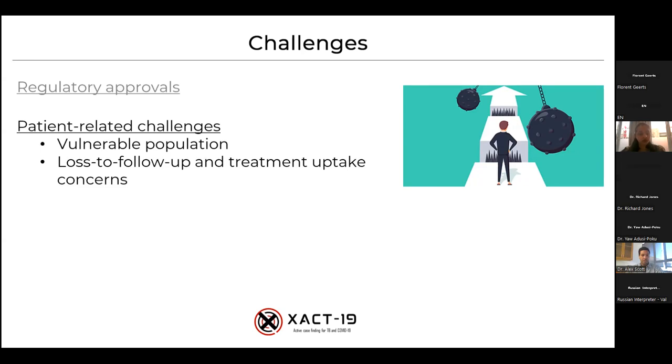Next slide. We also have patient-related challenges. Of course, this is a vulnerable population. These are low-resource communities, with high levels of poverty, and in South Africa, a very high burden of HIV. And these diseases, although strides have been made, are still stigmatized to individuals. And these are important considerations to have. We also have concerns or difficulties in follow-ups and treatment uptake.